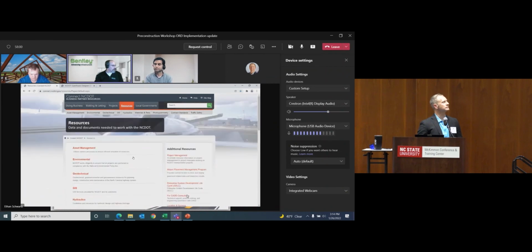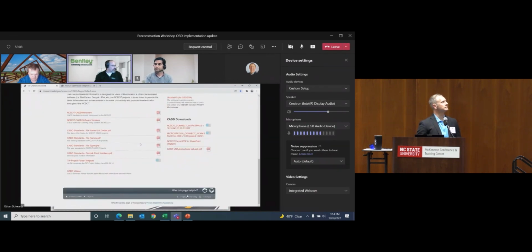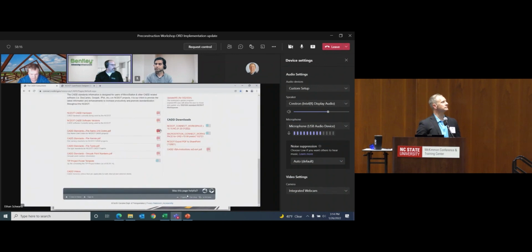Let me back up a step here. I still want CAD Services. So if you scroll down on the CAD Services page to the bottom, this is where you can find your software versions. And then I'll back up. And to the right then is where you can find the latest CAD Services zip file. Click on that, it'll start downloading. Once that's downloading, you can go through the steps that I mentioned.